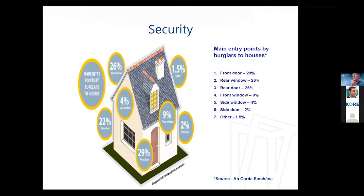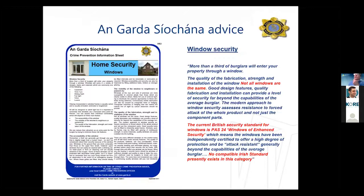Not sure exactly, but on the next slide, the Garda do refer to this on their website. There's a crime prevention section, but this is the only official documentation I've seen that relates specifically to windows and doors when it talks about enhanced security. Now, there is an EN standard, 1627, and there's a scheme run by the police in the UK. It's called Secured by Design.